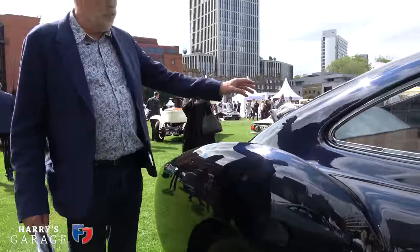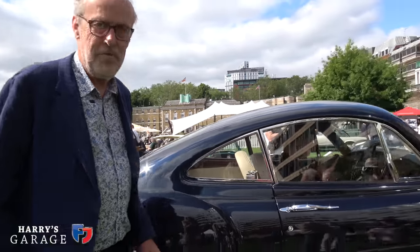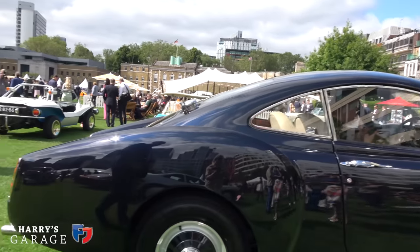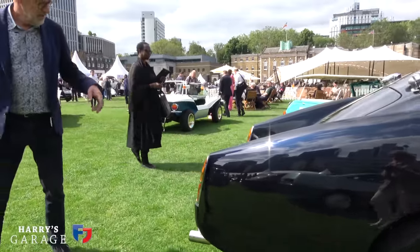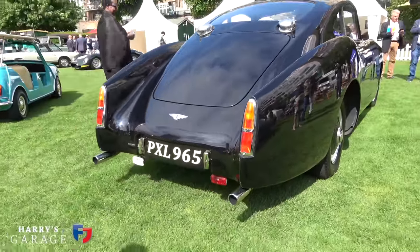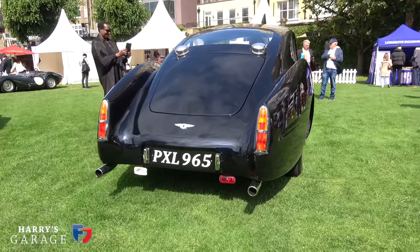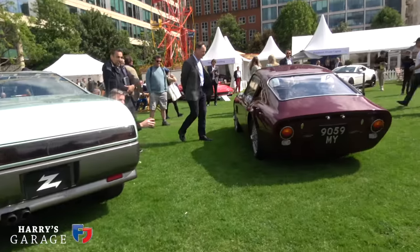Just so elegant, fuel fillers on there. Look at that door handle, that's typical Bentley of the period. Very elegant indeed. I hate to ask what the price is, but I imagine it's quite a lot. But come round the back, how about that? You'd notice that if that went past you on the motorway. Very elegant.